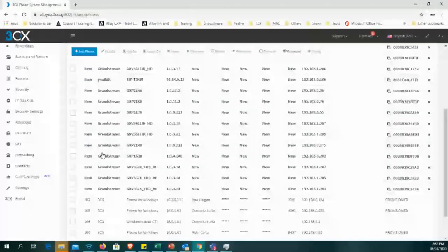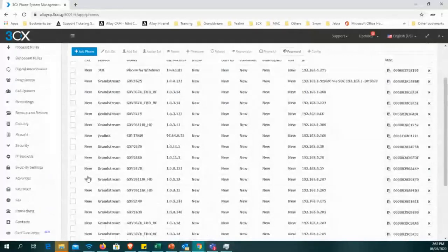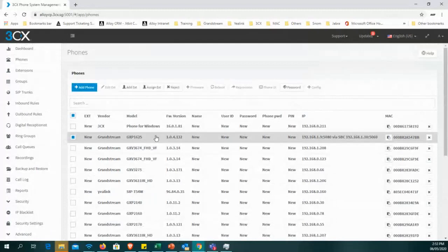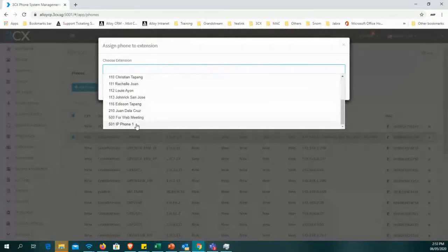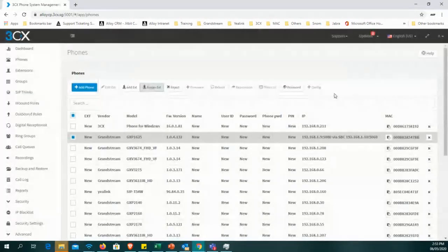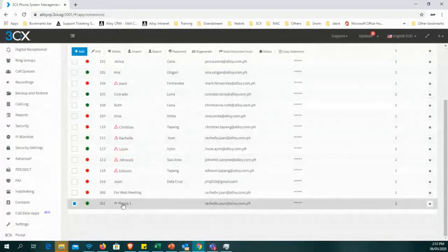Since this one is not yet provisioned, let me just add this to Louis' presentation. This one is a GXP 1625, not yet provisioned. If you want to provision it, this is one of the advantages of SBC. You can assign an extension right away to that phone and then select which extension you would like it to be provisioned. Let's say 501. Once you press OK on that, of course, I will not proceed, because once you press that, the phone will reboot. After that reboot, the phone will start up, and when you go to extension, it will be provisioned right away. So that's how SBC works.